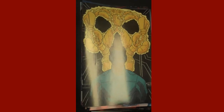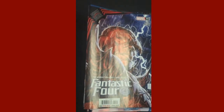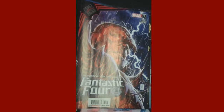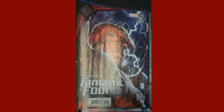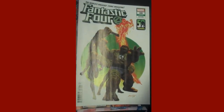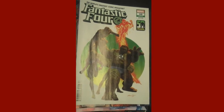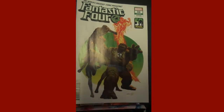From Marvel, we have issue 30 of the Fantastic Four. Great cover. Top 5 cover of the week. Again, congratulations, Marvel. You'll get your prize pack in the mail. And there is the variant cover for that issue. And then up next, we will have, let me see, I'm sorry, I'm a little hard pressed.